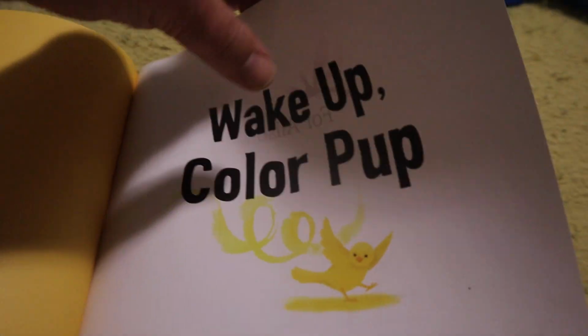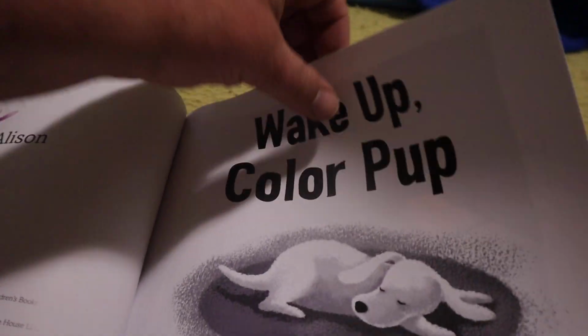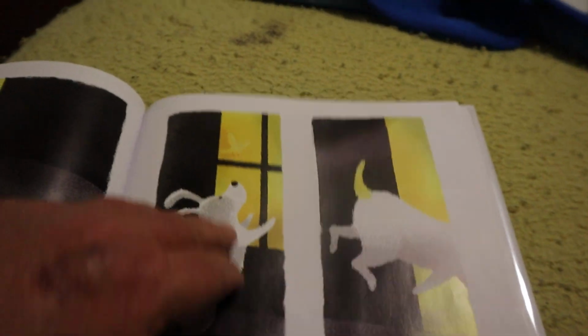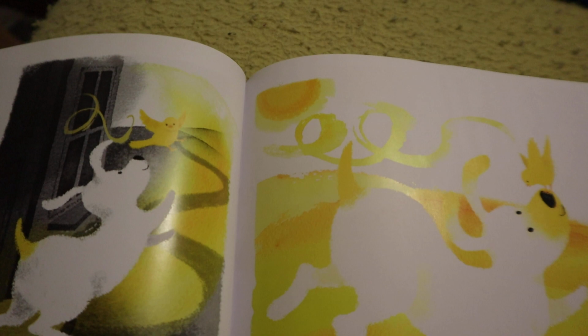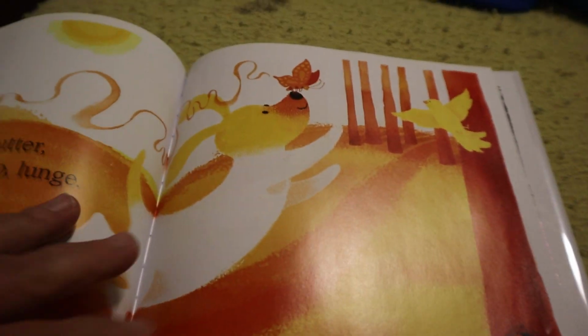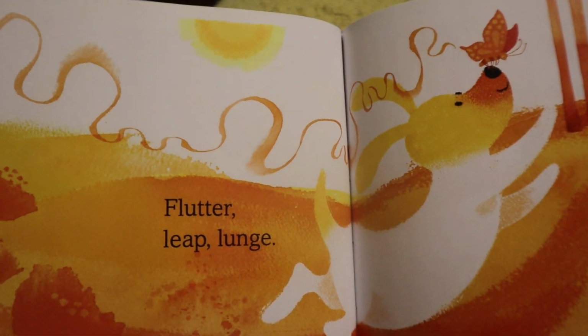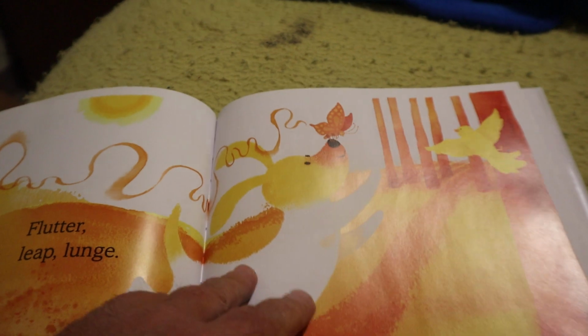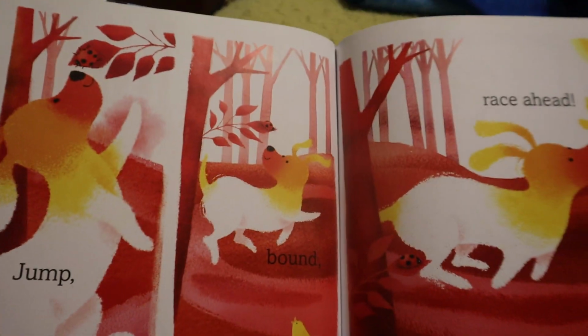Wake up, Color Pup. Wake up, little pup. Out we go. Yellow. Flutter, leap, lunge. Orange. Jump, bound, race ahead. Red.